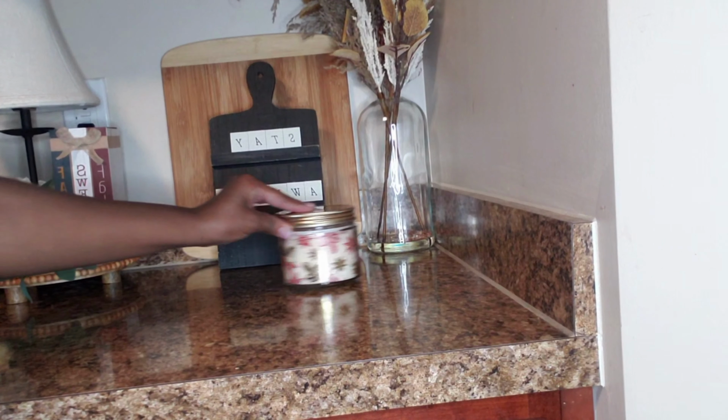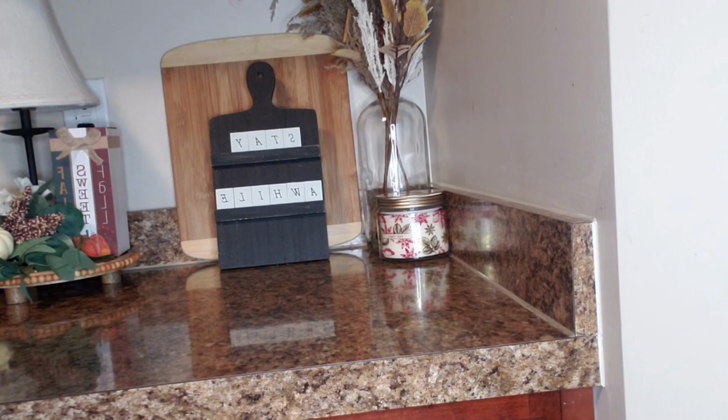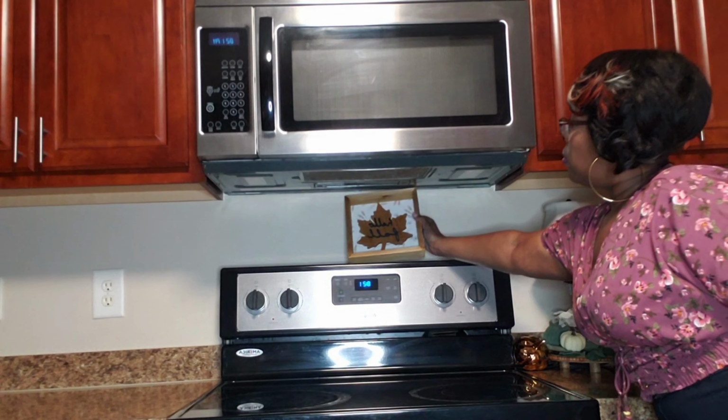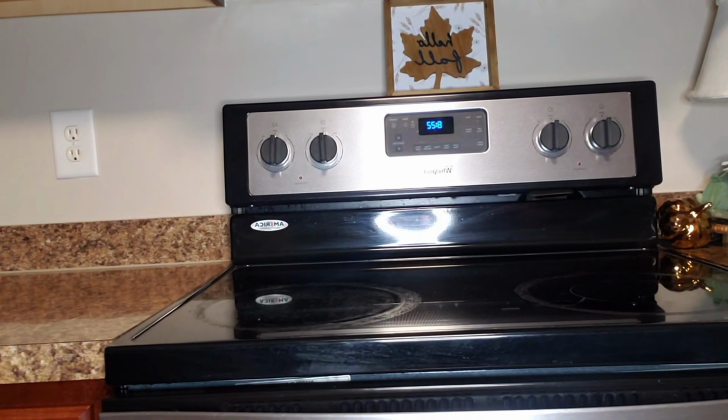Although I really wanted to use this candle because of all the leaves and the fall colors, I just felt like it was a little too busy for the space, being that the books already had color, and all of my other things were pretty much neutral with a touch of black. I just didn't know if I wanted to do that busy candle. So I'm just going to have to keep playing around with that space, like I said.